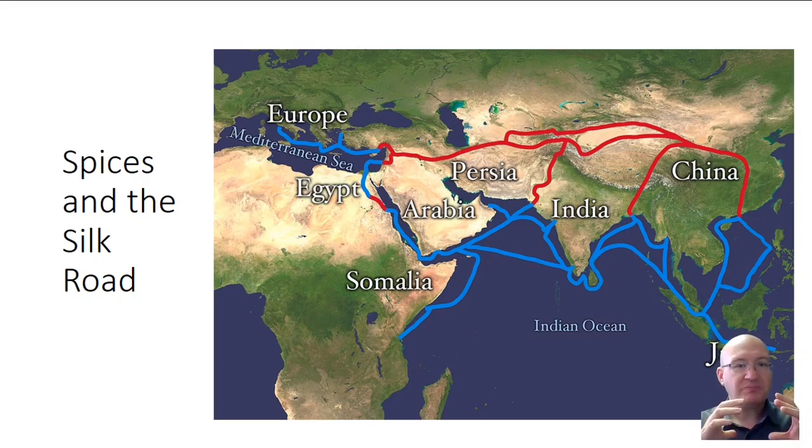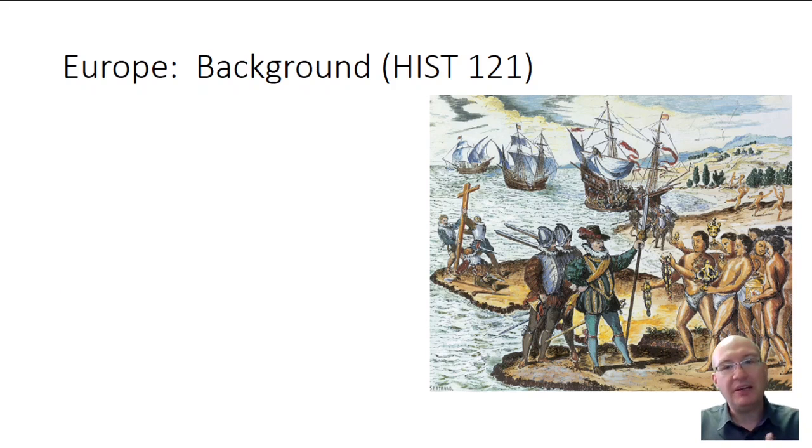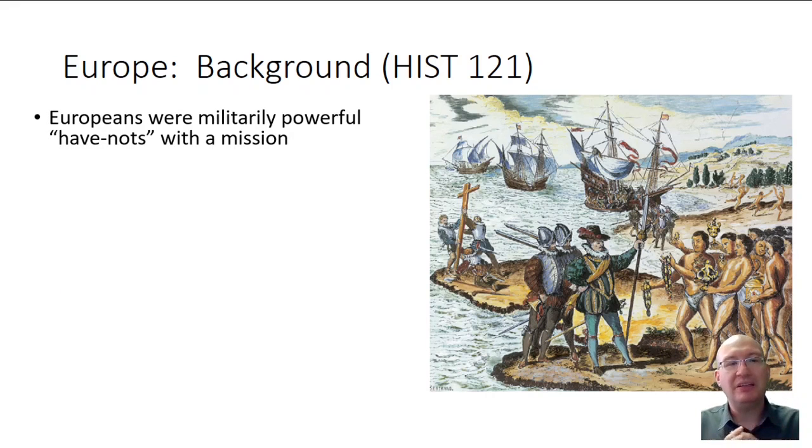So, in a sense, Europeans are kind of left out. They're kind of excluded. They don't want to be. And that's going to be a big part of what leads to them engaging those revolutions I was talking about. So now to give you a little bit of background, you can think about Europeans as militarily powerful have-nots with a mission.